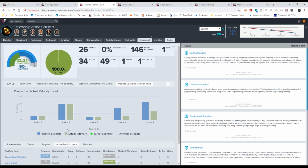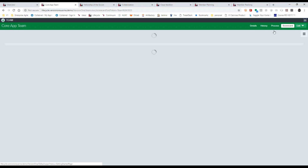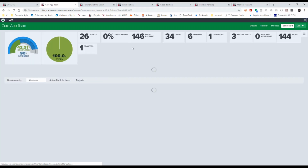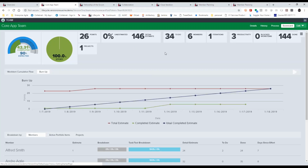And these scorecards are available throughout the system. So you'll be able to see them on epics. You'll be able to see them on releases. You'll be able to see them on the team itself. So as I mentioned, on the team, there was a scorecard here. So this is all of the work in the system for that team, not just Sprint 5. And it gives me overall insights into this particular team and all the work. In this case, the data is relatively the same, but this would be a much larger scope in terms of what it's reporting on this scorecard versus the team room scorecard.